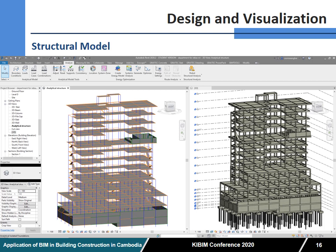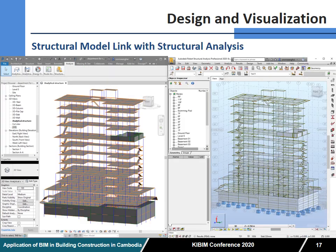And this one is the structural model. We have the 3D structural model, and then we check the analytical structure of that software, and we link from that structural BIM model into the structural analysis program. We integrate it, so we can get the analytical model for structural analysis easily.